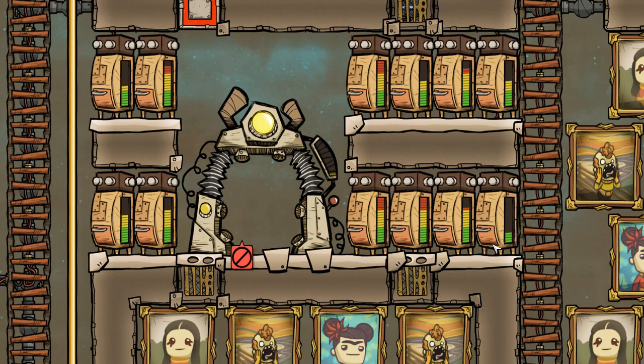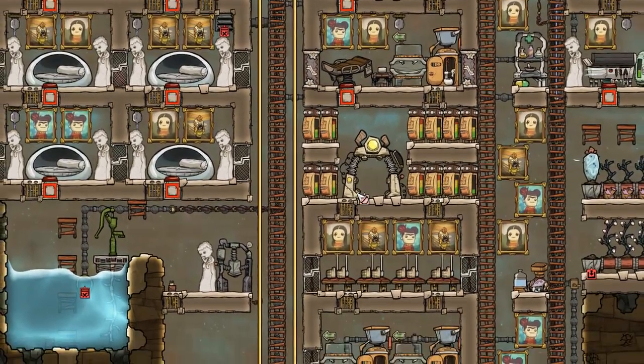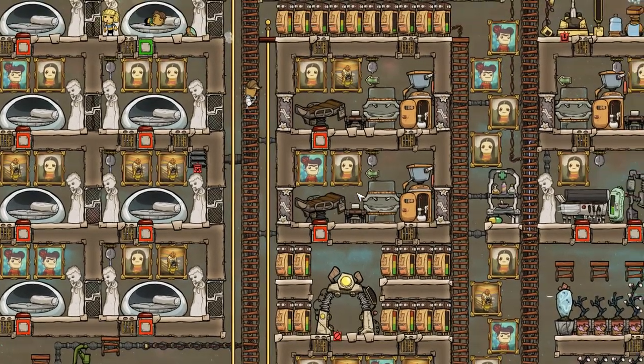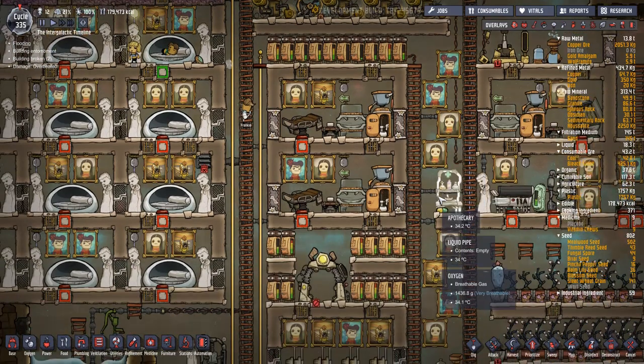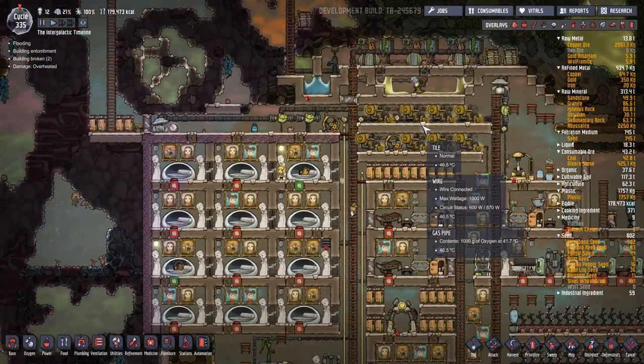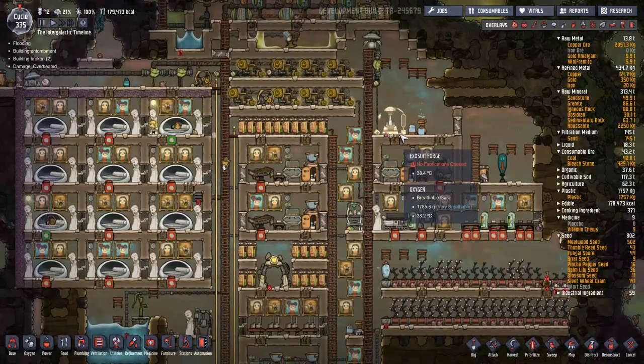What the heck is going on? Why do we have so much stuff built already? This is episode 1. What? We've got beds, we've got stuff, we've got things everywhere. Yes, I know what's going on here. We are in our same base, the Intergalactic Timeline Base. I'm sure it wasn't called that before. Didn't it have a different name? I'm sure it did. Anyway, I can't remember.